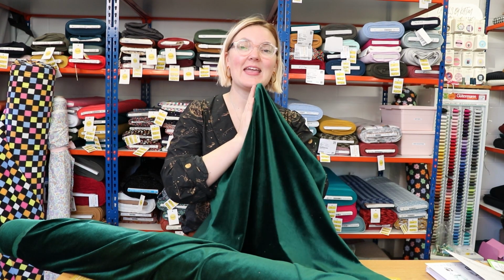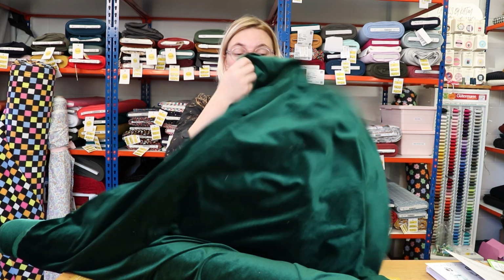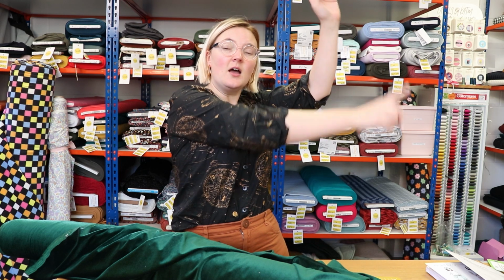My third pick is this glorious stretch velvet in emerald green. It's a really lovely weight velvet, and it's got a bit of stretch to it, which is fab. So I recently, in October, made a black stretch velvet dress, which I put some of our silver chain fabric, which we've got on the website at the moment, which is really fun to sew with. I put that in between the arm and the side of the dress to make big wings, and I loved making that dress.